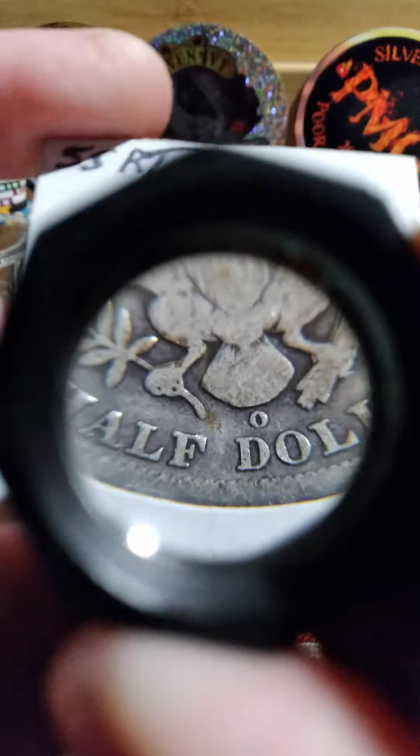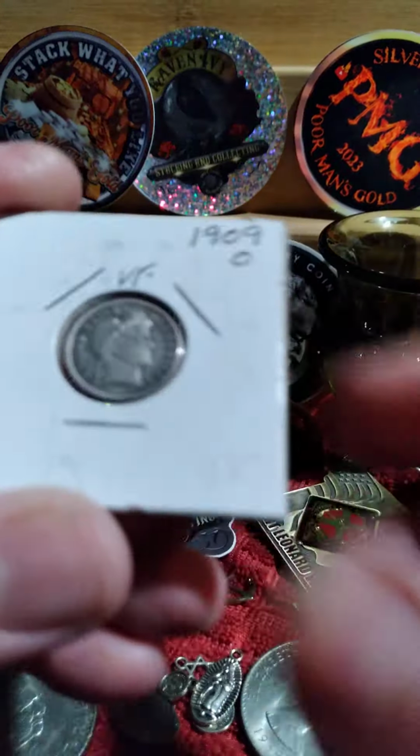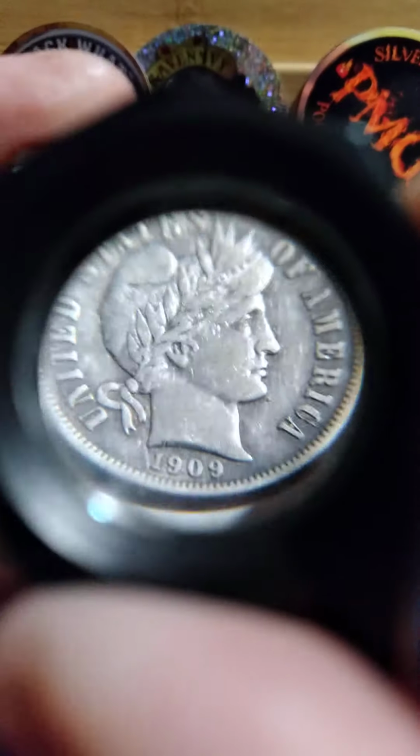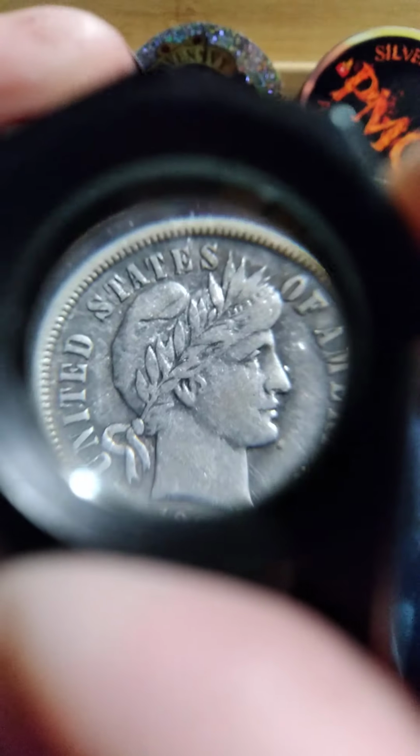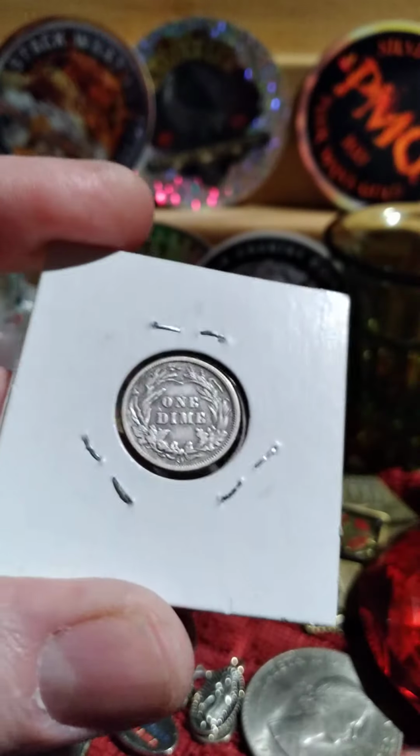A few years after this, in 1909, they would close the Orleans Mint and stop making coins. But they did make them in 1909. This is a fairly nice version, or specimen, of a 1909 Orleans Mint dime.